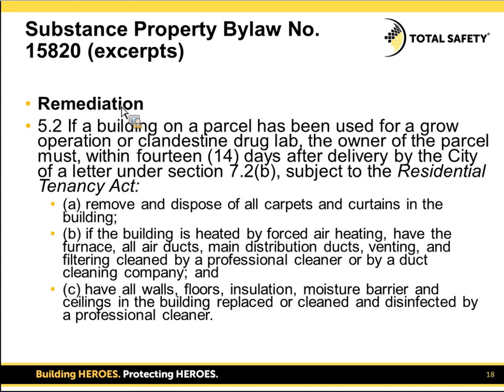The City of Surrey's bylaw also specifies what's required for remediation. It says this must be done within 14 days. I'm not sure I've ever seen a property be remediated within 2 weeks. It takes much longer than that, but they don't seem to ever enforce that time period, as long as it's done in a reasonable amount of time.